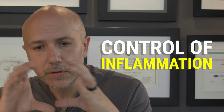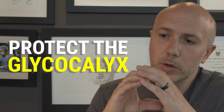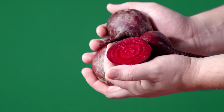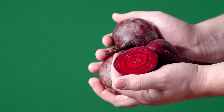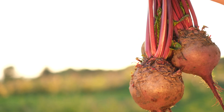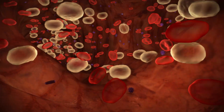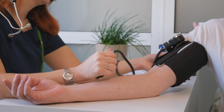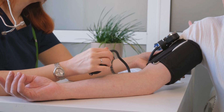Antioxidants are going to help us in two ways. They're going to help with the inflammation on the muscular layer, and they're going to prevent damage to the glycocalyx. Other things, beets have been gaining a lot of attention recently because beets have a compound called betaines. All the different sub-compounds that you can extract from beets have been demonstrated to increase the amount of nitric oxide that your vessels produce. And of course, if you increase the amount of nitric oxide, that's going to help naturally with hypertension.